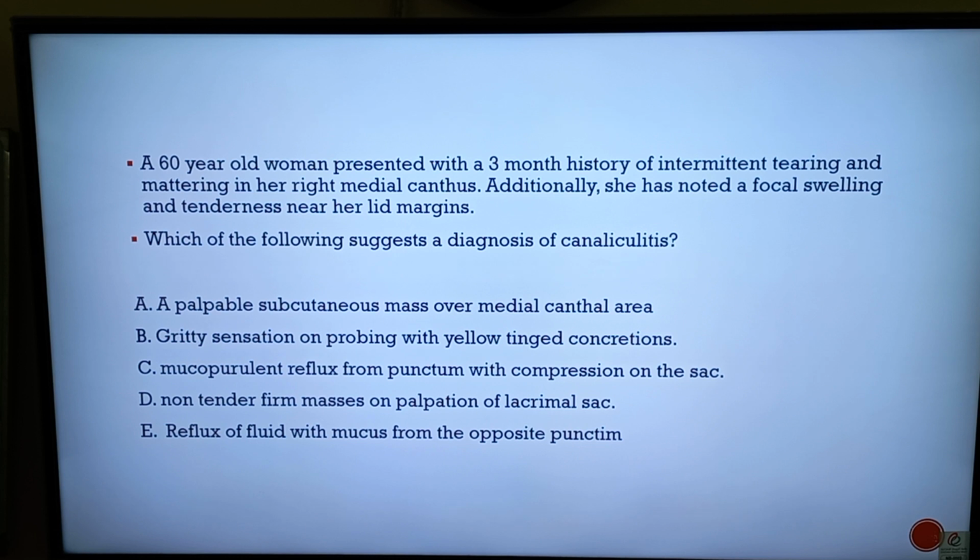A palpable subcutaneous mass over the medial canthal area, gritty sensation on probing with yellow-tinged concretions, mucopurulent reflux from the punctum with compression on the sac, non-tender firm masses on palpation of the lacrimal sac, reflux of fluid with mucus from the opposite punctum. Yes, gritty sensation on probing with yellow-tinged secretions.